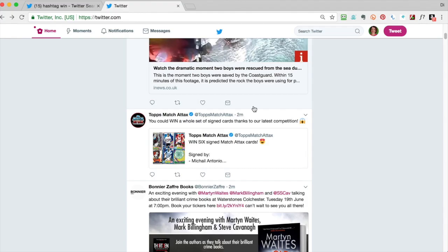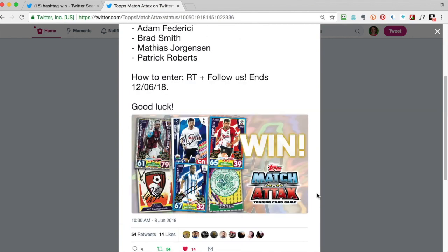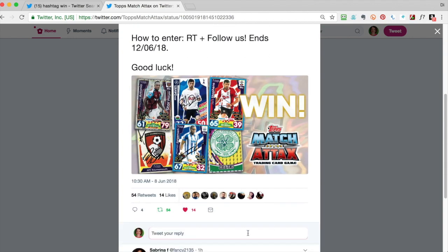So tips for Twitter competitions. Make your entry stand out if you can, even if it is just a retweet and follow. You never know which promoters are going to look at their replies and pick from those. For example, this one here, match tax cards. Not actually many entries. It's a retweet and follow. 54 retweets so far. I've already retweeted it and liked it. I can see that there's only 4 people replied.